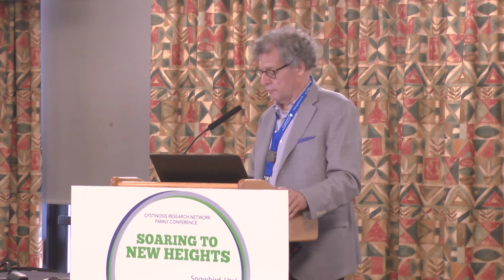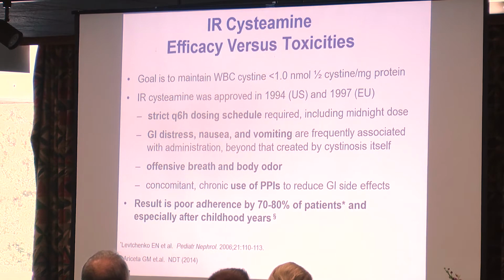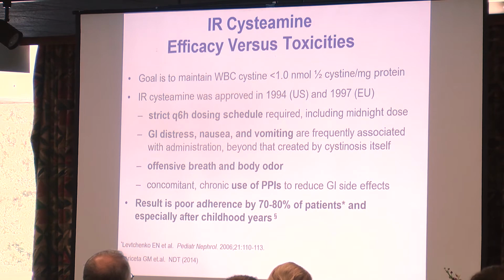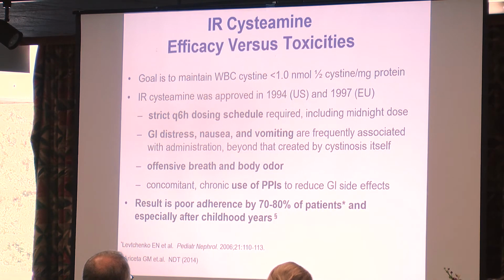And in addition to the every 6-hour dosing schedule, and I don't have time to discuss the potential of what happens when you have disturbed sleep on a repetitive basis, there clearly were some side effects, but compared to no treatment, they were accepted for a long time: GI distress, nausea, and vomiting. We all are aware of the offensive breath and body odor, and the need often for the concomitant use of proton pump inhibitors to offset the GI side effects, and PPIs themselves have some long-term difficulties.